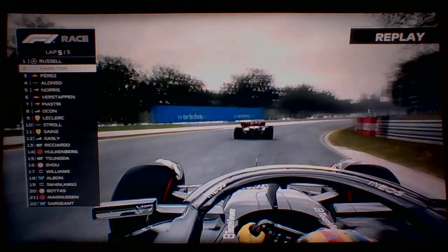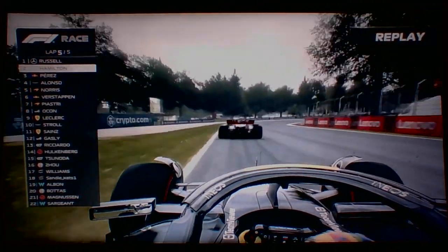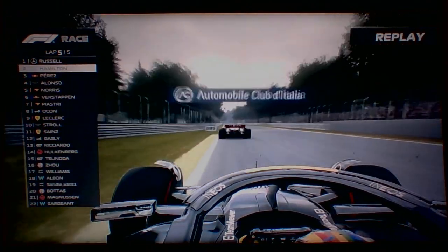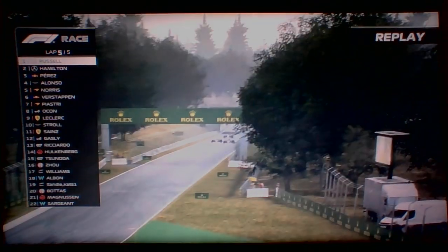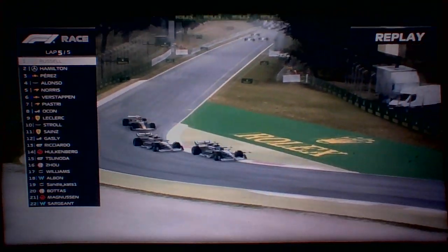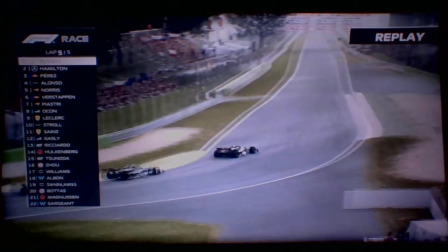And here comes George Russell. Russell passes his teammate, passes Lewis Hamilton. Here we come into the final sector of the track. Oh, look at the speeds here in Monza. We've got three cars, a Red Bull and two Mercedes. But of course, Russell is still keeping it up.